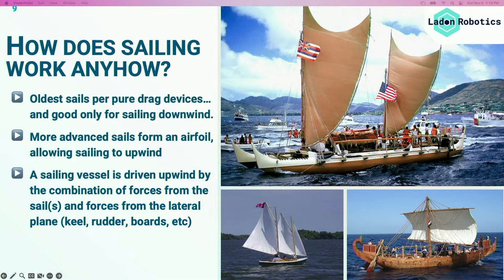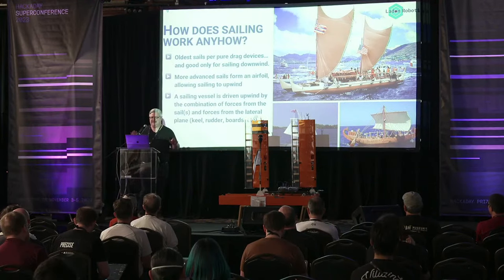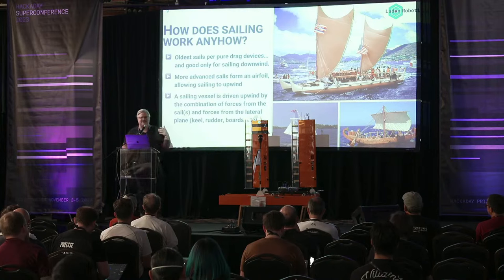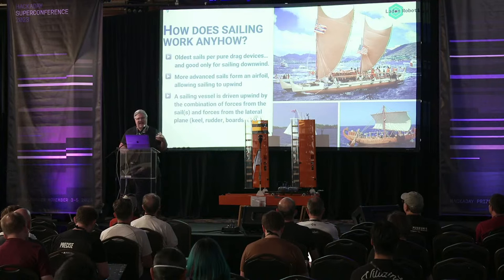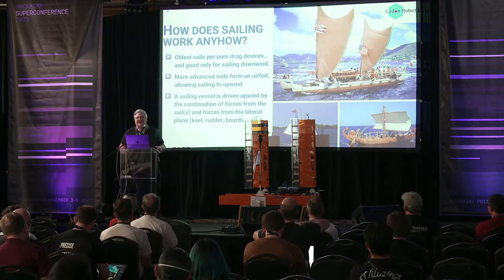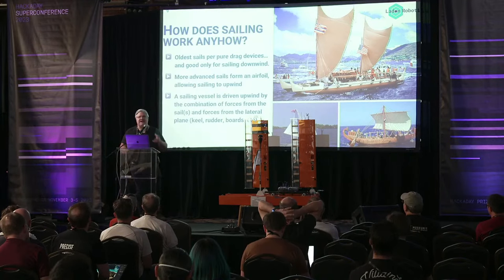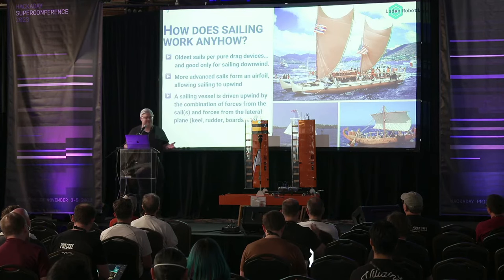That's not great. More advanced sails, like the crab claws up on top on the Hawaiian voyaging canoe, or the gaff schooner, form airfoils, like the wing of an airplane. And that means that you can produce force at right angles to the direction of the wind. And that lets you sail perpendicular to the wind, and it lets you sail to a certain extent upwind, which means that suddenly you can do something much more useful.